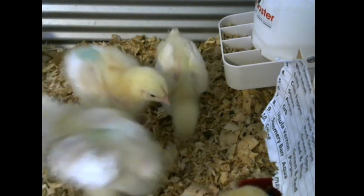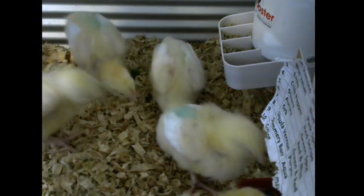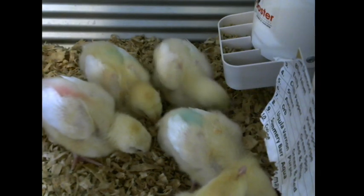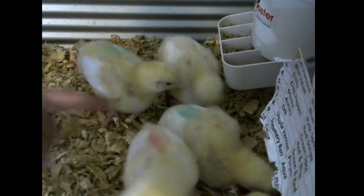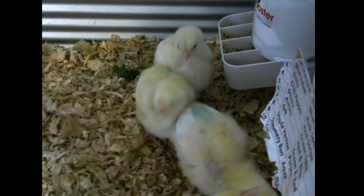What signs of maturity do they need before we move them outside? Well, in general, the chicks just need to have all of their feathers in. That means they need to be fully feathered all the way from their head to their little tails.